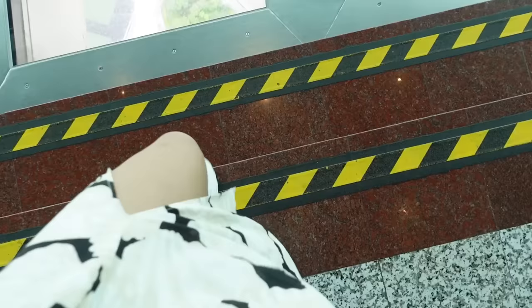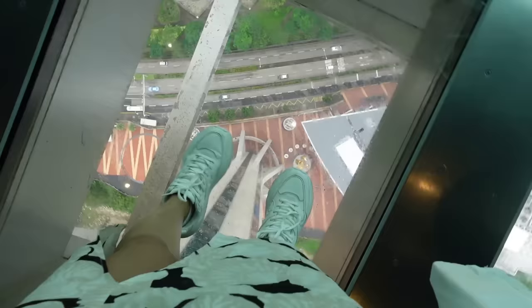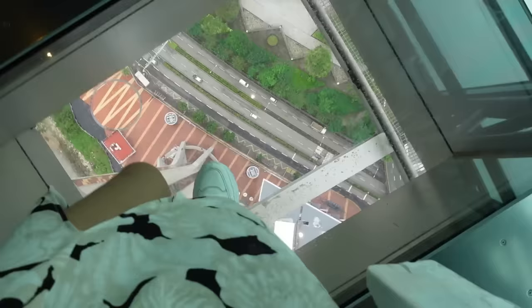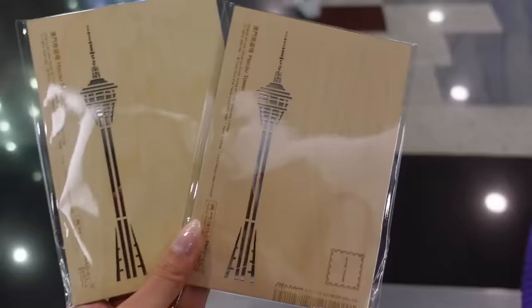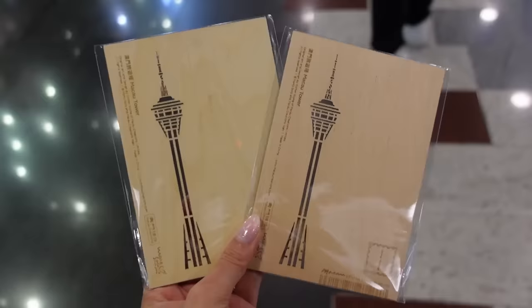Look at this guy. Wow! Nakakaluya! Huh? Jump tayo? Uy, crazy! Wow! Jump! Nakikita yung background. Ba? Kita niyo yun? May free postcard yung ticket, and this is so nice.